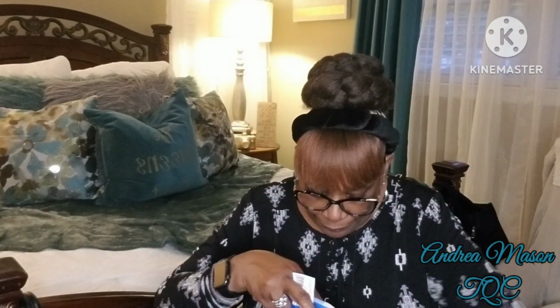Y'all, look what I found. I thought this was so cute. The makeup buffer and little egg, which is so cute. Look at that. Your little egg sponge. I thought that was so cute. Take that with you, because you know, that's a case for it. Y'all, I got these right here.